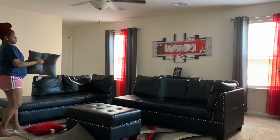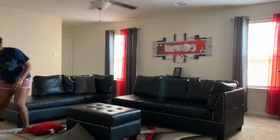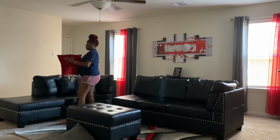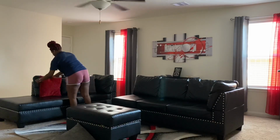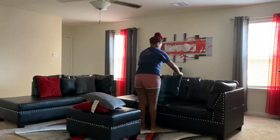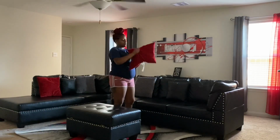So after that, y'all can see me attempting to fluff out the pillows. They get a little flat because we lay on them all the time, which I'm trying to get out of the habit of doing, but honestly, it's kind of hard. So here I'm just placing the pillows where I would like for them to be, and setting up the couch in the living room how it's supposed to be staged.